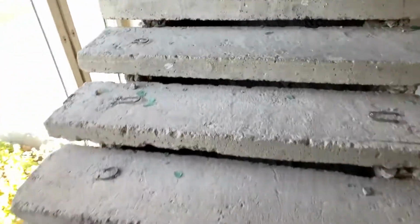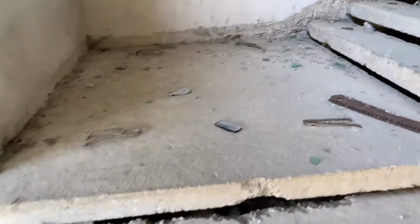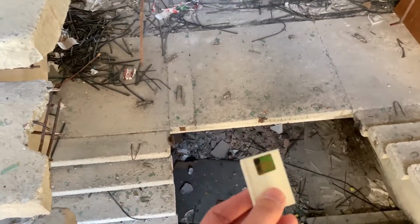Now let's go and see what happened to it. Okay guys, I think I finally found it. It's on the 3rd floor. I actually had to run all the way down there to get the battery. Let's see what's left of it. Let's put the battery back in and see if it works.